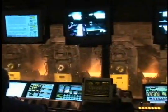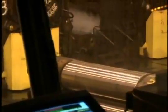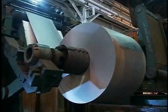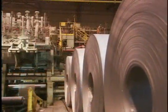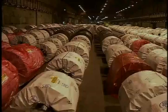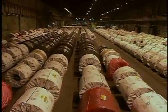And the entire process is untouched by human hands, controlled instead by operators using state-of-the-art automated equipment in pulpits that overlook the action. Next, we move to the pickle line, where coils move through an acid bath that cleans the surface. Some of the emerging coils are shipped directly to customers as hot band. Others are destined for applications that require special finishing, beginning with cold rolling to make them even thinner. At that point, coils may be shipped or go on to one or more additional finishing processes.